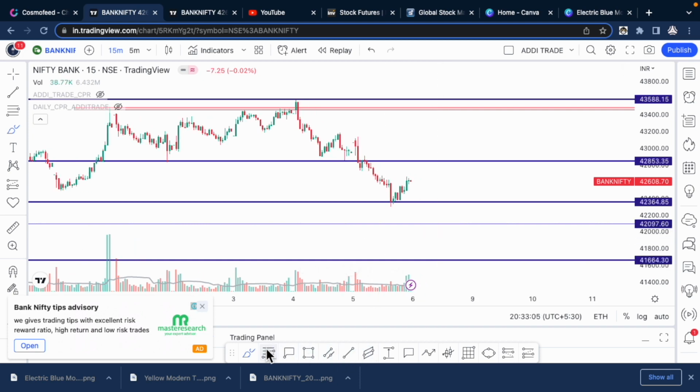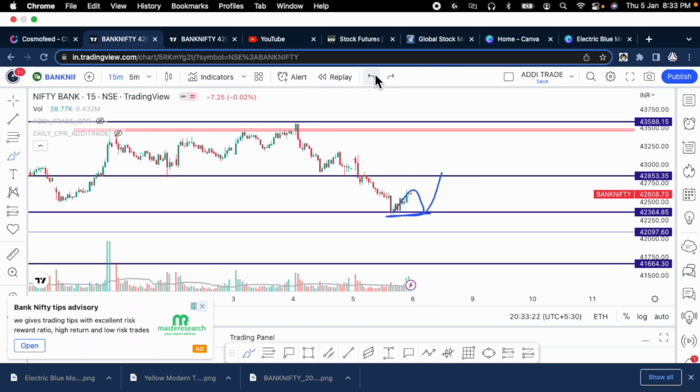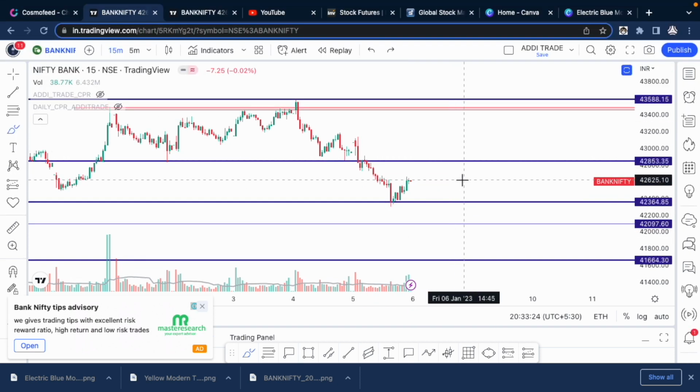Another scenario that can come up is we could get a flat opening, make this type of a double bottom, hold this level and get some kind of an intraday bounce. Even that would be tradable if we get a nice bullish price action over here at about 42,300. So this is what we have planned for Bank Nifty. Our bias is on the downside. Let's see how it goes tomorrow.